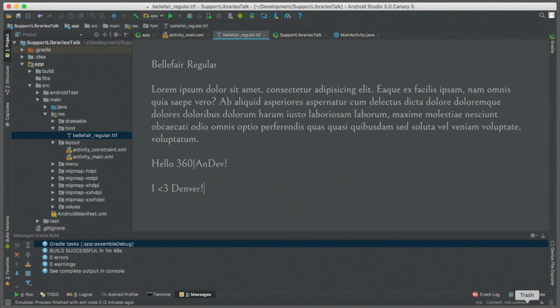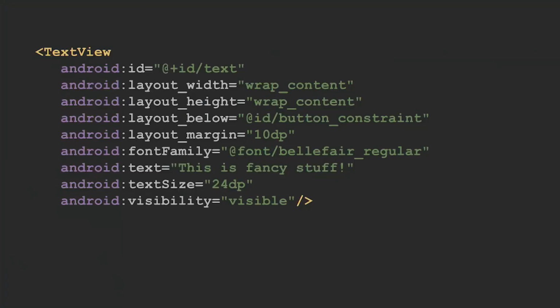One thing that is super cool, and this is only in the Android Studio 3.0.0 Canary version, you can open up the TTF file, and it gives you this cool window into what the font actually looks like. And my favorite part is you can actually type in this. It's not just a standard lorem ipsum. You can also type your own stuff to see what it looks like. So that's just a nice little touch.